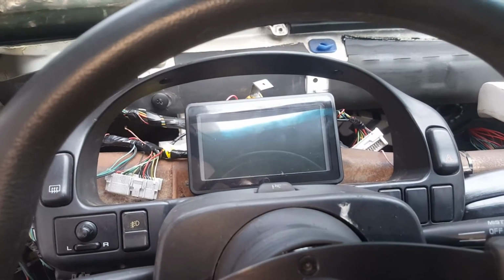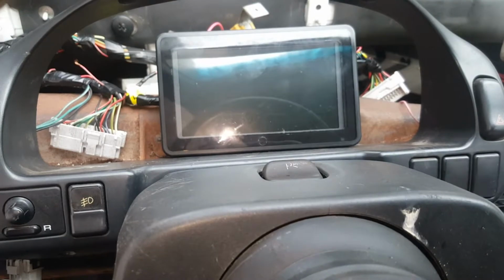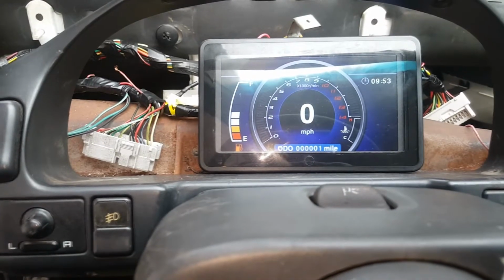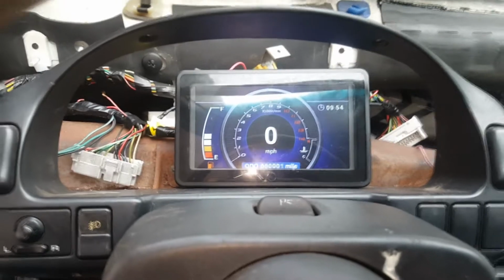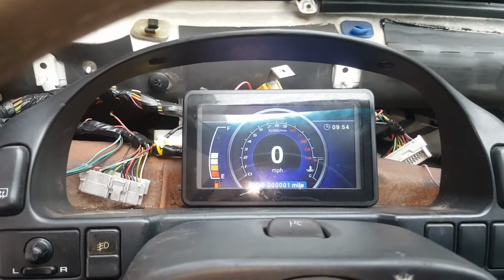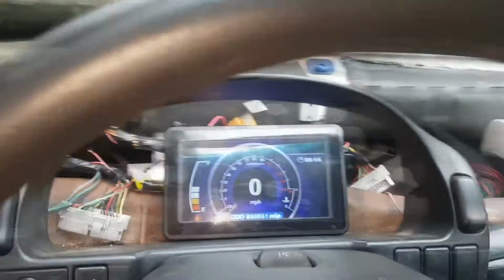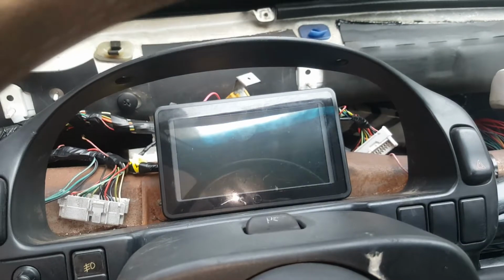Okay, hopefully you'll be able to see it when I turn it on. Let's see. So that's what the gauge cluster looks like. I think it's actually a universal motorcycle unit, but it actually works for my temperature and my gas. So I thought it'd be cool to have that sitting in there and make a little plate for it to make it look like it's factory. So that's that.